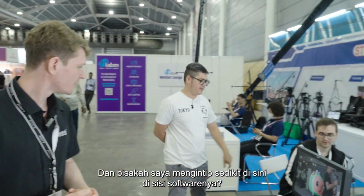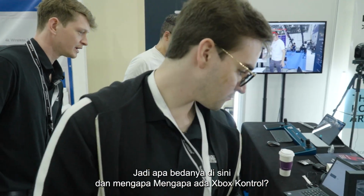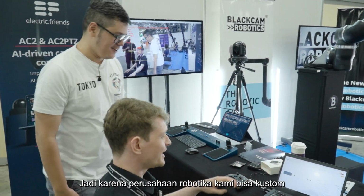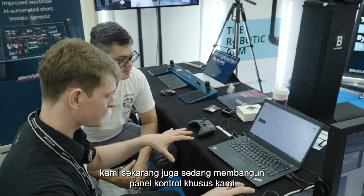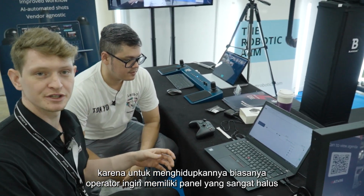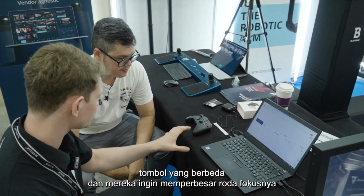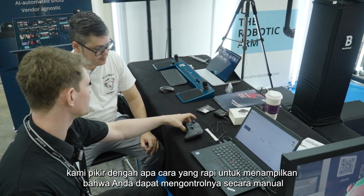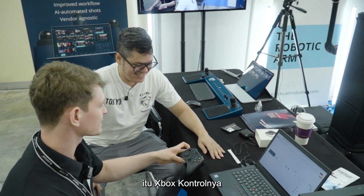Amazing, awesome. Great, and can I take a peek at the software side? Yeah, I can show you. What is the difference here, and why is there an Xbox controller here? Okay, I'm going to show you that as well. I'm interested, it's catching my attention. Since we're a custom robotics company, we are also building our own custom control panel, because for live operation, operators usually want a very smooth panel with a lot of space and different buttons. They want a zoom rocker and a focus wheel. But for right now, since this product is so new, we thought, what's a neat way to show off that you can manually control it? That's the Xbox controller, exactly.